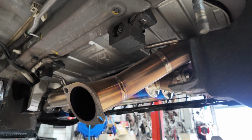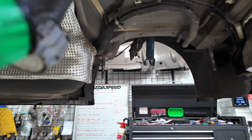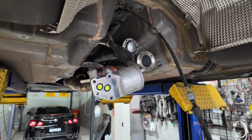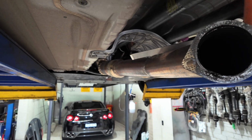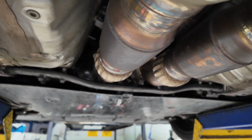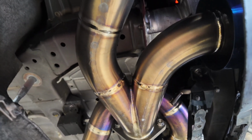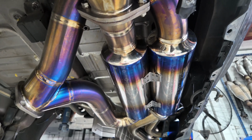I wish I had the time to clean and get as much dirt and dust as I can from there, but it is what it is. Here's a good look at the exhaust system that's currently on the car. It's a twin 3-inch Y pipe, which then merges into a 3.5-inch system for the remainder of the exhaust. And obviously from the axle back, we've got the Amuse R1 Titan, which is all 3.5 inch as well.